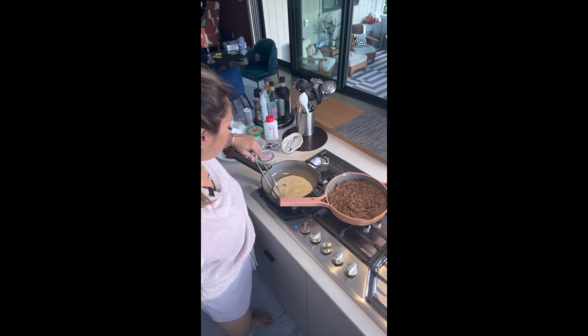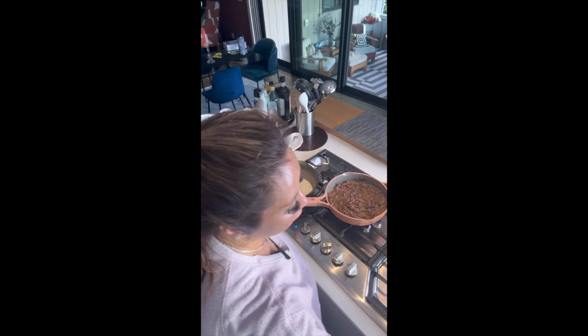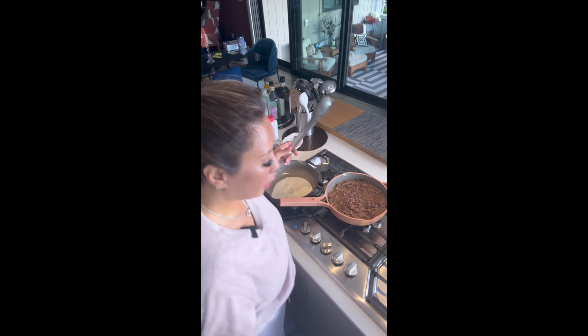So what I have going on here is the tortilla. And you can get flour or you can get corn. Corn, I heard, is healthier.